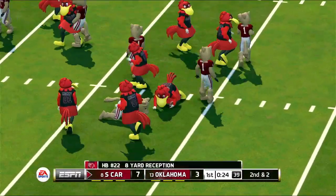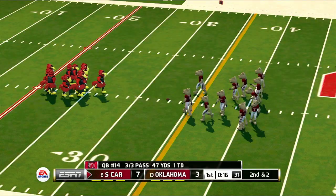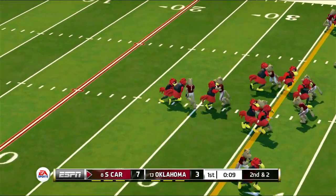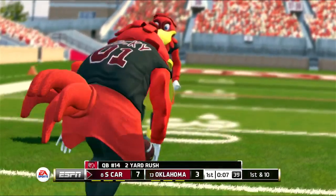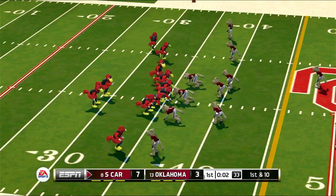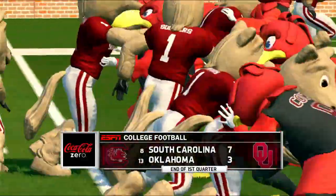Tackle at about the 33-yard line. That's good for a gain of 8 yards. That makes it so it's second down and about 2 yards to go. Two, 20. He gets out to about the 35-yard line. Gain of 2 yards. That makes it first and 10. We're through one quarter. South Carolina's up by 4.